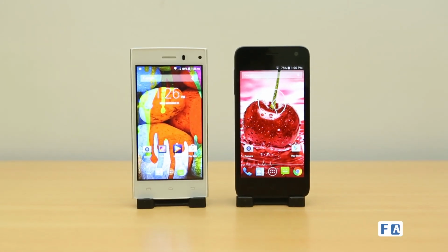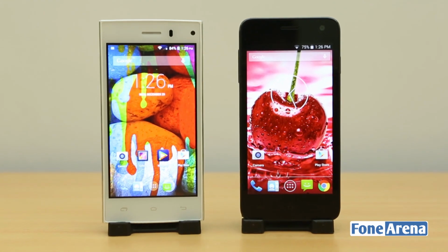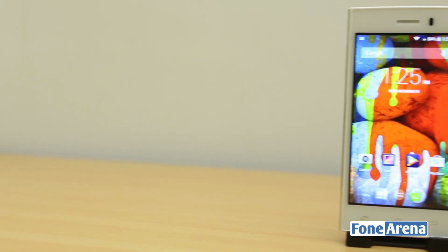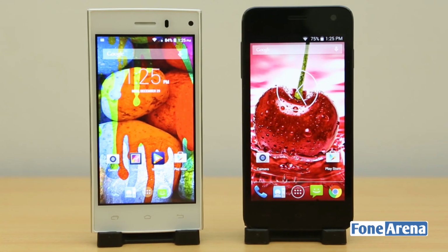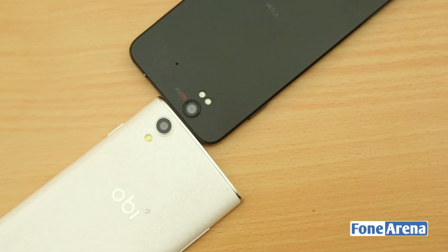In the end, the Obi Alligator is better in several aspects compared to the Lava Iris X1 and is also cheaper. It is definitely a good value for money smartphone. Concluding, the advantages of the Obi Alligator are the price, display, performance and the overall decent package. Advantages of the Lava Iris X1 over the Obi Alligator include build quality and camera performance.